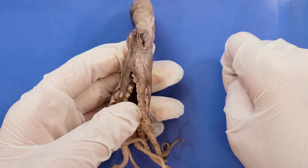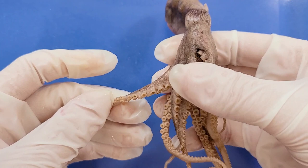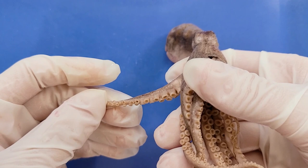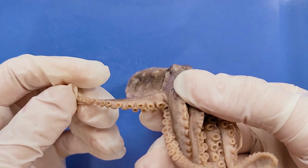So look for the third left arm of the octopus. So 1, 2, 3, this arm right here. And in a female octopus, you'll see that this arm looks like all of the other 7 arms. However, in a male octopus, you'll see a white tube that runs the length of this arm. This is because in a male octopus, this arm is specialized to store and deliver sperm to the female through this tube. The specialized arm is called the hectocotylus. You can see that in this octopus, this arm doesn't look specialized, so this is a female octopus and doesn't have a hectocotylus.